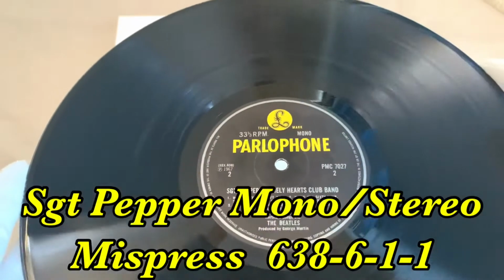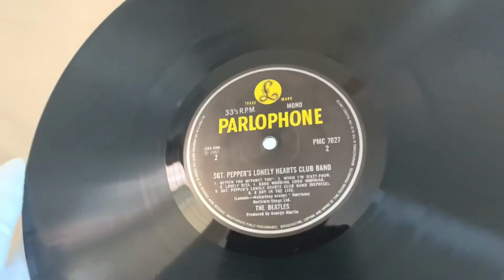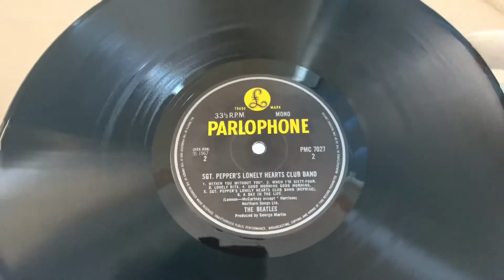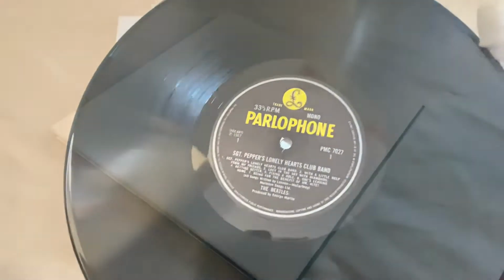I believe the matrix numbers on those are 638-6-1-1. So they are possibly mispressed. So if you've got one, just check it. A fabulous album, this one.